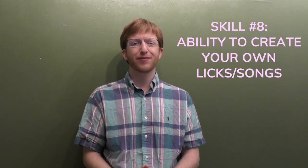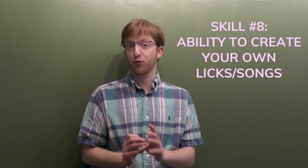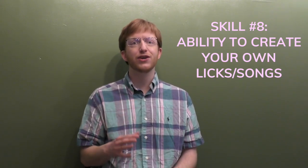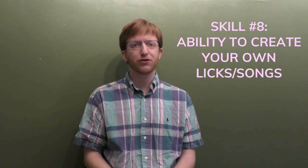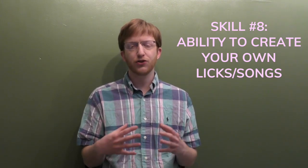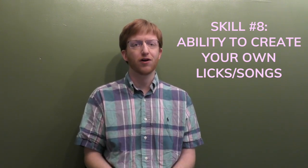All right, so for skill number 8, we have, can you create your own licks and your own songs? This is kind of an offshoot of being able to create arrangements of a popular song, but this takes it one step further, and can you actually now create your own licks on your instrument? That really comes from a deep understanding of the genre, of the style, and of the music theory that you're playing in. So again, you're combining a bunch of these other skills to create this other skill, being able to create your own licks and songs.